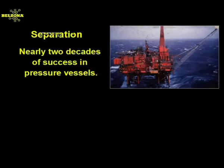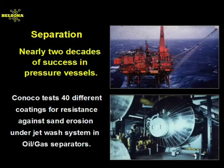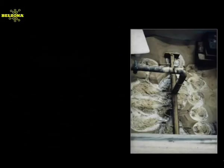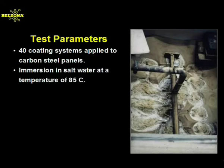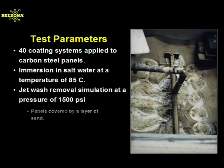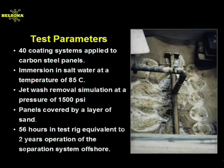Belzona's success in the oil and gas industry started in the mid-80s when we were approached by Conoco, who were experiencing problems on 2 of their offshore platforms. To remove sand deposits from the base of their oil and gas separators, they incorporated a jet wash removal system which their existing conventional glass flake systems could not resist. Belzona, along with 39 other coating manufacturers, were asked to supply a test panel for subjection to a specially constructed test rig designed to simulate their own operating conditions.